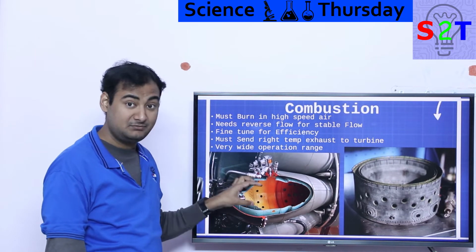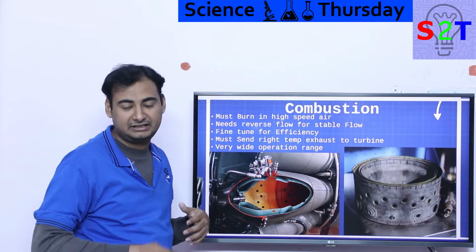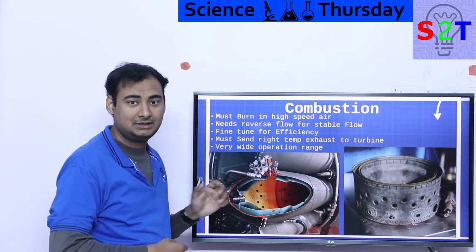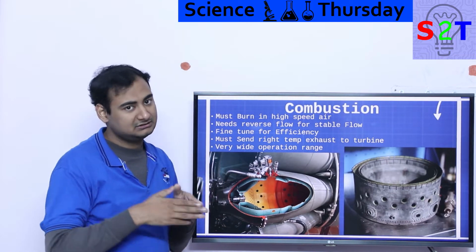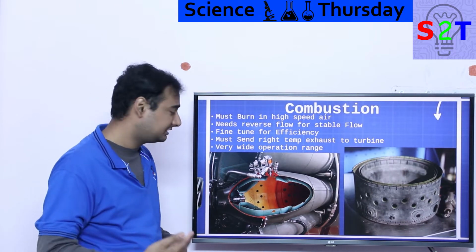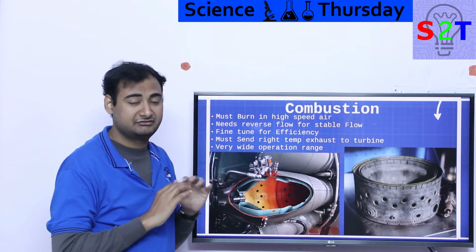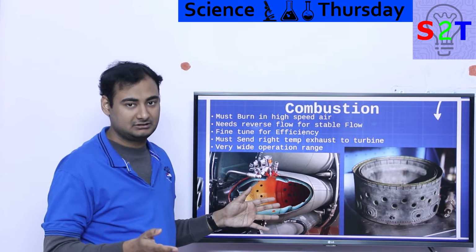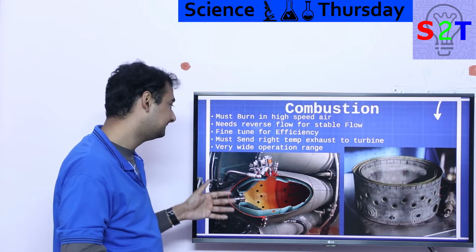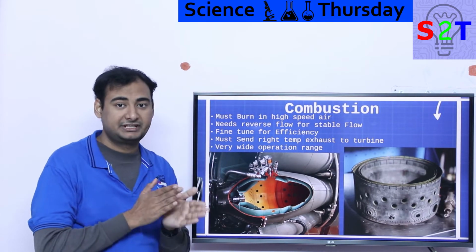So you can understand that just making sure the fuel burns is very difficult. Your whole efficiency happens here, because the better your fuel burning, the better mileage you're going to get. Just as cars went from carburetor to fuel injector, the same happened here. And when I'm talking about fuel injection here, it's on a different level. It's like pumping a swimming pool's worth of fuel in 1 second. So it's very different.